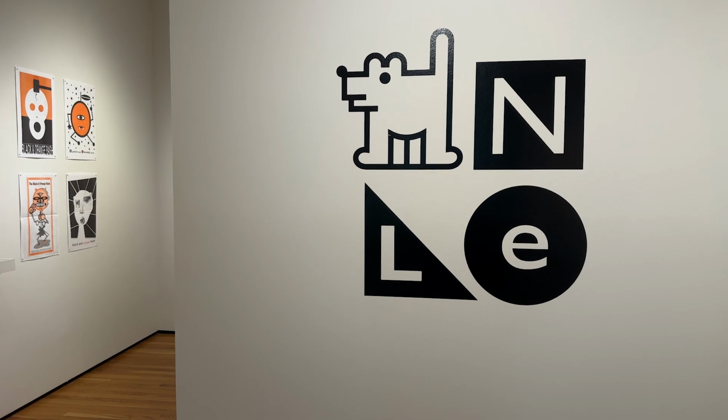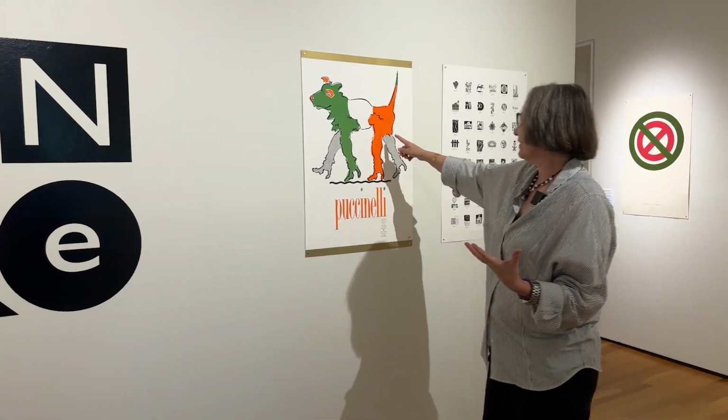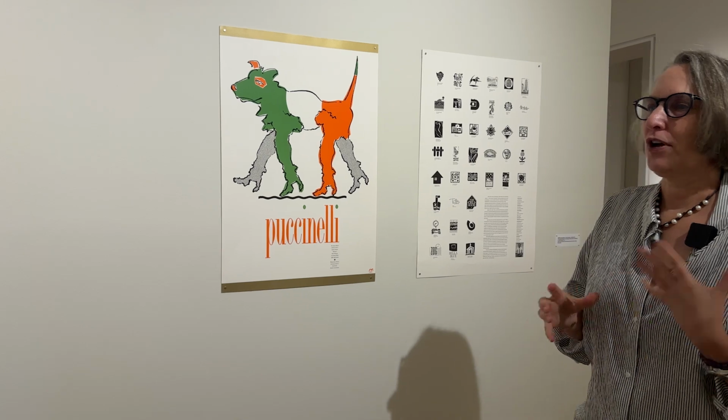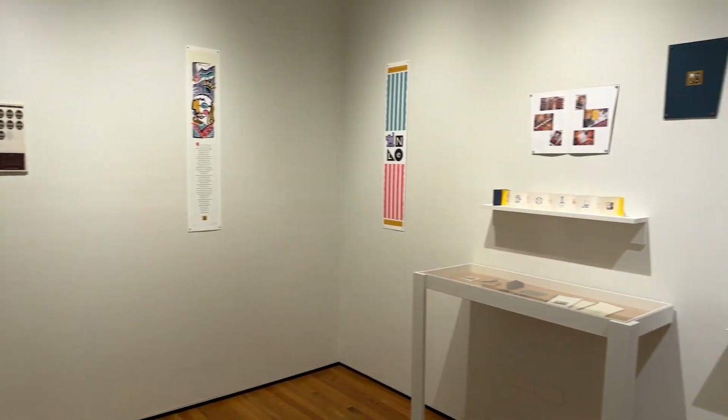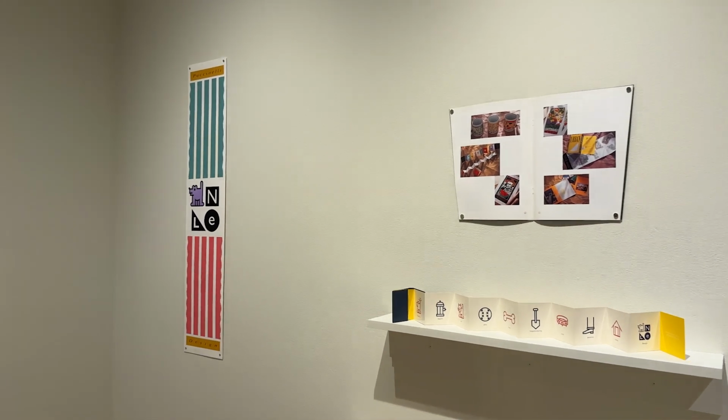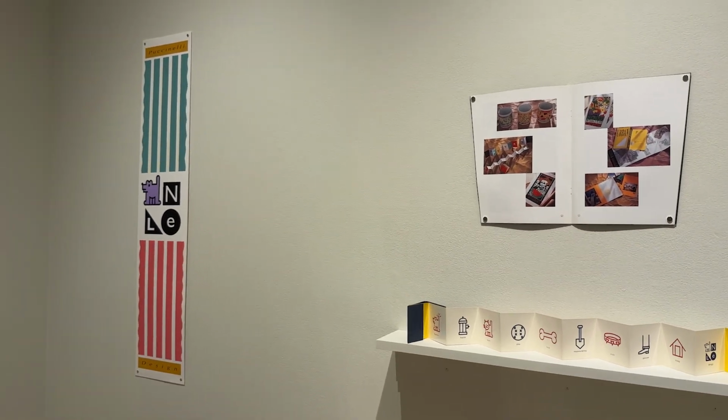But then because of the Italian connection, you got like the Italy boot as a dog. And then there's also in the advertising world, if you put a dog on anything, more people are going to look at it. It's like we're just drawn to dogs. So it's also tongue-in-cheek as well. So these were self-promotions for Puccinelli Design. He won all kinds of awards for his design work.